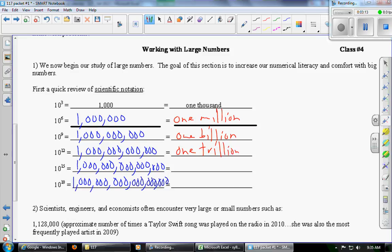And you might feel like, where in my daily life will I ever have a number as large as a trillion? Well, the U.S. national deficit is in the trillions. 10 to the 15th, quadrillion, good.